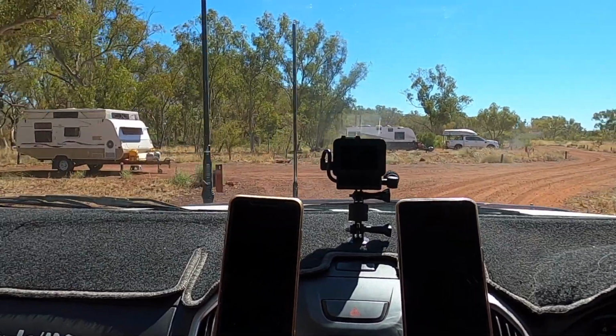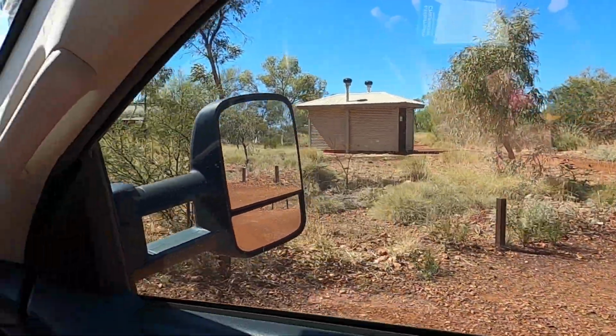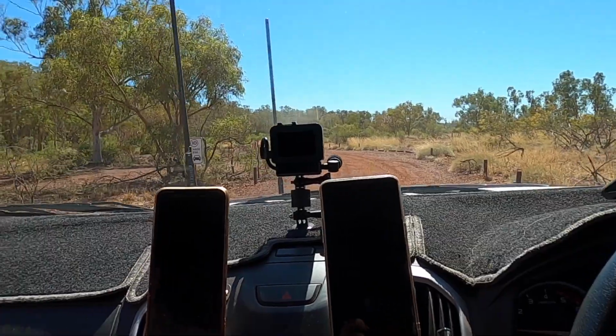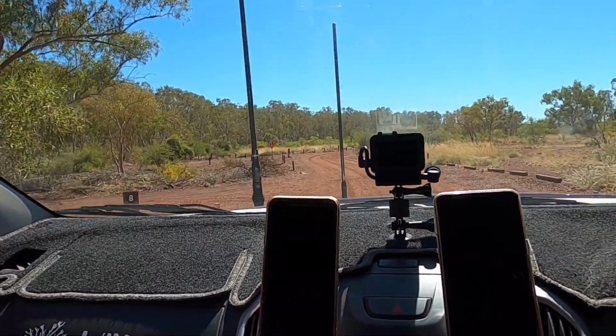This one. This is our campsite, buddy. Wait, what's this one? This is our campsite. Drop dunnies. Our little camp kitchen. Oh, we got shade. How did we luck that? I did actually look on Google Maps on satellite. Oh, you're a good egg.